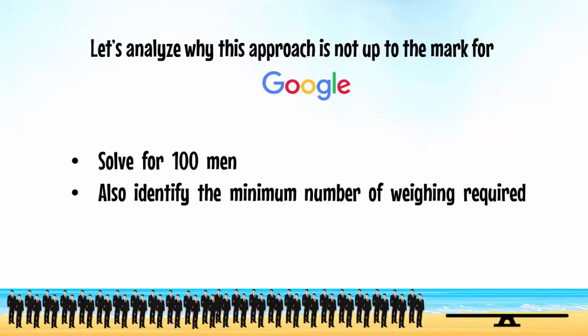Now, this gets very complicated because there will be so many possible combinations that you'd need to consider in each weighing. To make it even more complex, can you solve it for 10,000 men? The logical approach I explained is still applicable to large number of objects. But of course, you would need several hours or days to figure out the combinations.